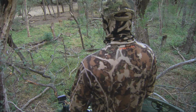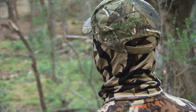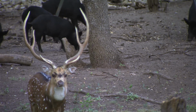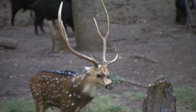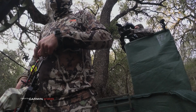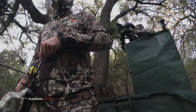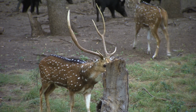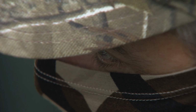and he went on his merry way. About that time, I see over to my left, I see this big mature axis buck crossing the creek bed. Immediately my heart started racing. I knew that this was the animal that I wanted. I knew that if I just play my cards right, I settle down and I relax, I've got the potential for a really good shot on a trophy buck.